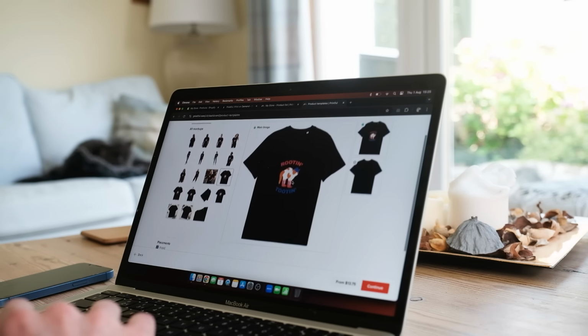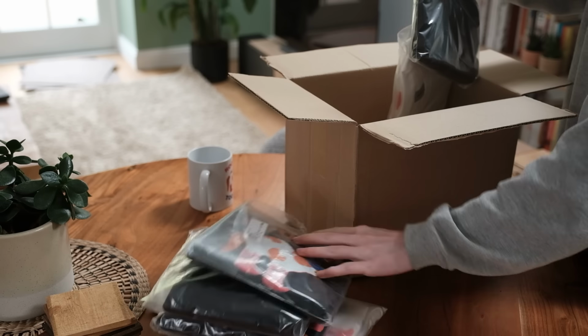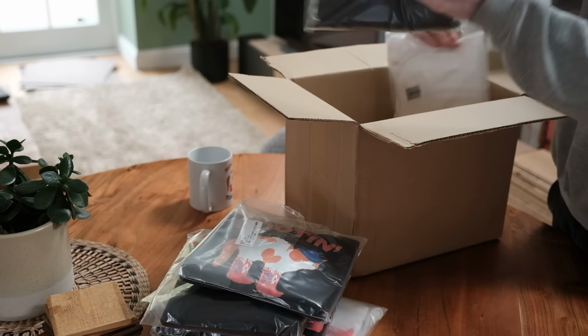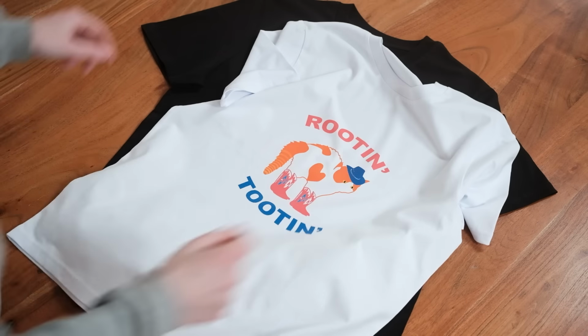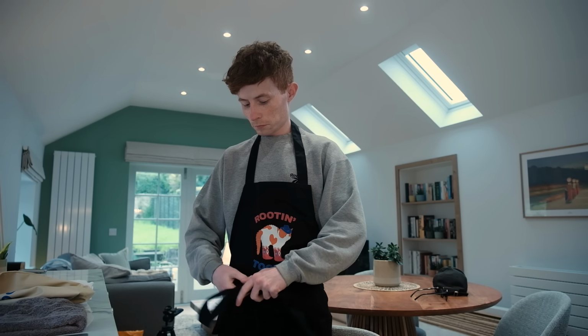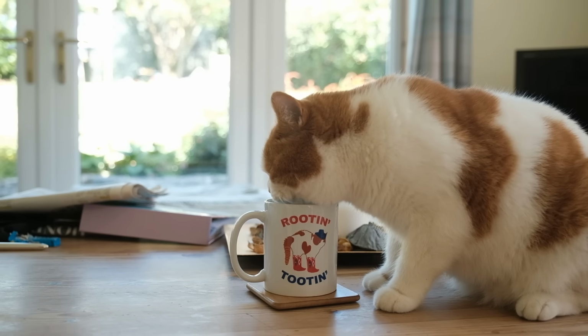With my design sorted, I then had to decide what products I actually wanted to put it on and test them out. I didn't want people buying stuff that I hadn't actually held in my hand and tested the quality of myself, so I went into Printful, made up all of my products with my new design, and then ordered a bunch of samples so that I could try them out myself. I opted to keep things simple and just went with one black shirt, one white shirt, an apron, since I've made quite a lot of bacon videos on this channel and thought this was something I could wear in future videos of that ilk, a mug, and a tote bag.